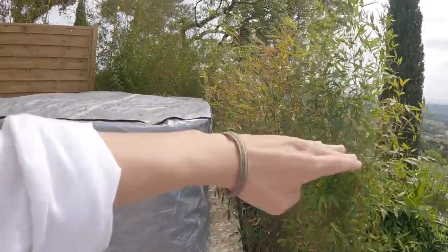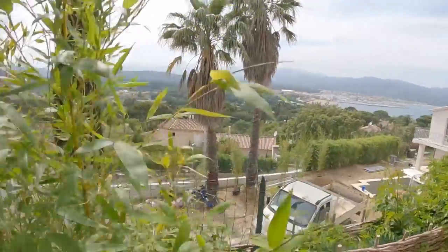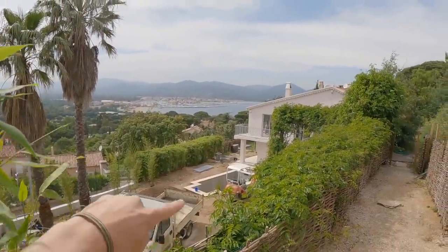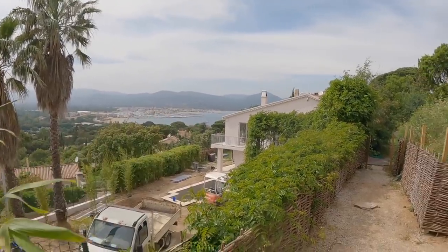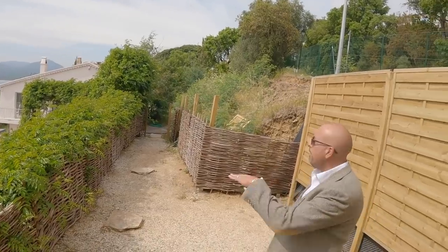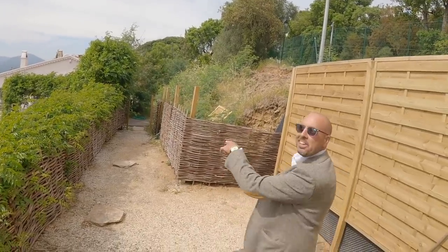So all of this will be leveled out so that when you're in the hot tub, you get that view right there of the pool, of the driveway, and all the way down to the port. This is one of the coolest spots. Oh, sure, sure. Actually, I take it back. This is where you'd spend summer. Yeah, that's true.